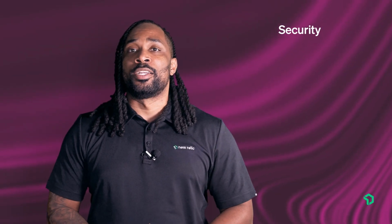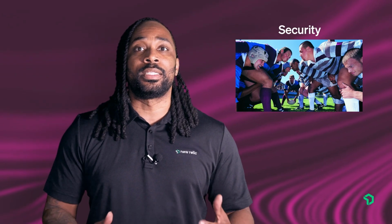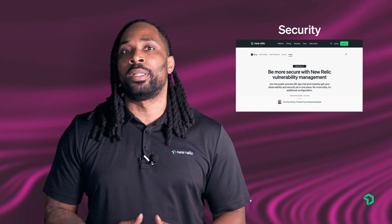Now, every engineer understands that security is important. We also know that addressing security can sometimes feel like a scrum. Now that's rugby, not agile. But all the players have their heads down and they're attempting to gain the ball. And just like rugby, security is a team sport. And that's why we're excited to announce New Relic Vulnerability Management is in public preview, and it's here to help you smooth the path to be more secure with less effort.